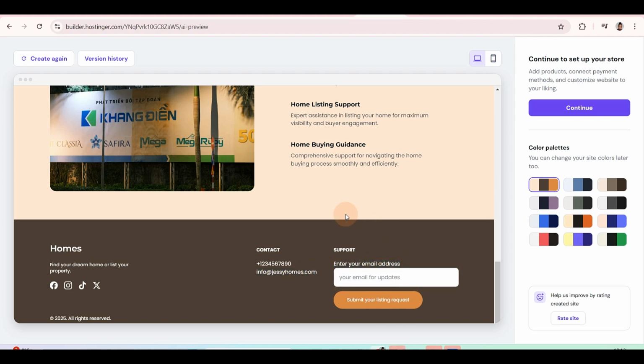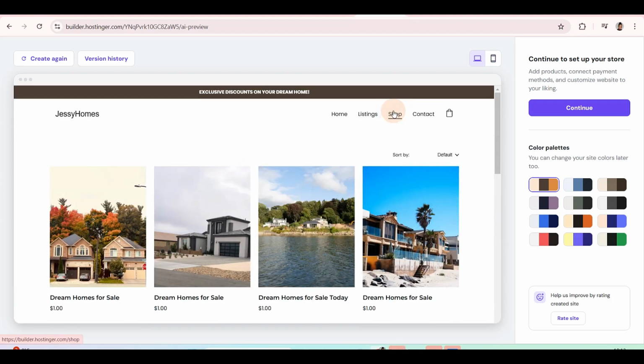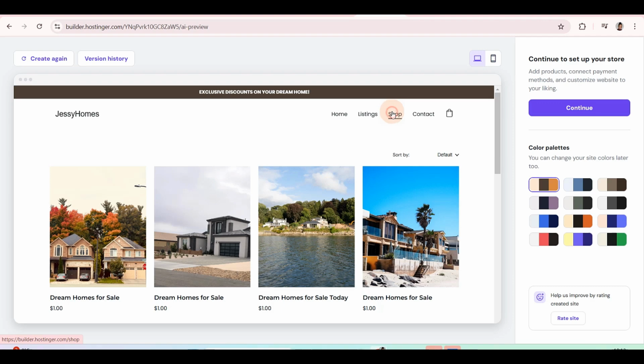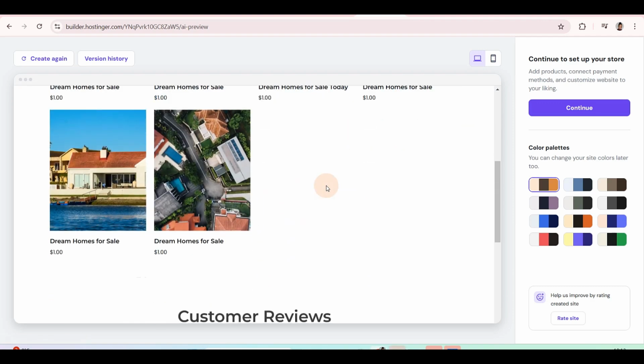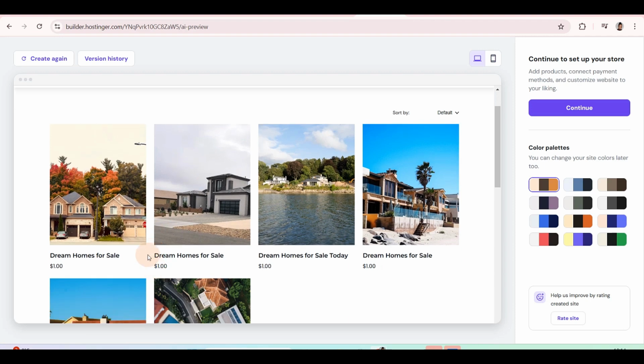And then here they added forms for you. Oh, this shop has to be removed because it looks like we are shopping for a home. I mean, I can change the label on it to something else if I want, but I think this looks good. Like I can change it to, let's say, houses, and then when they click on it, they can see the houses and the price for the houses.